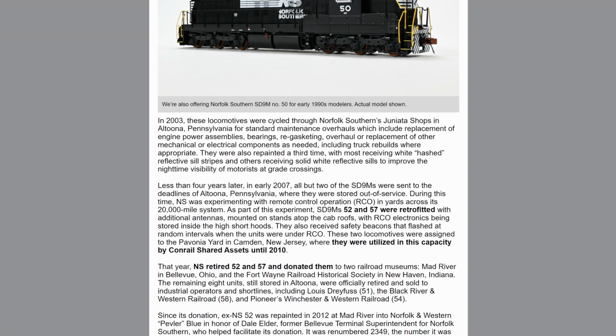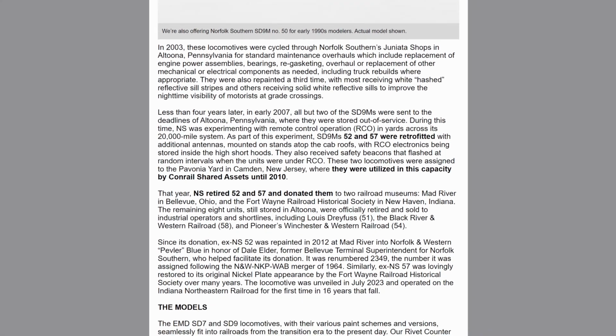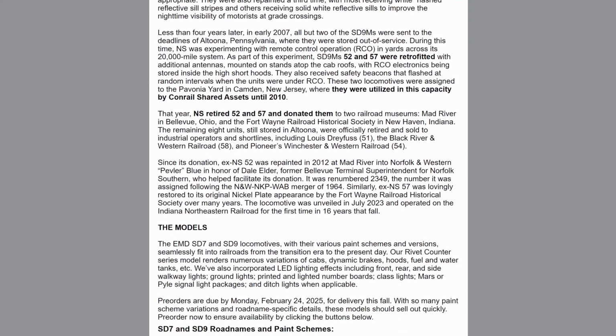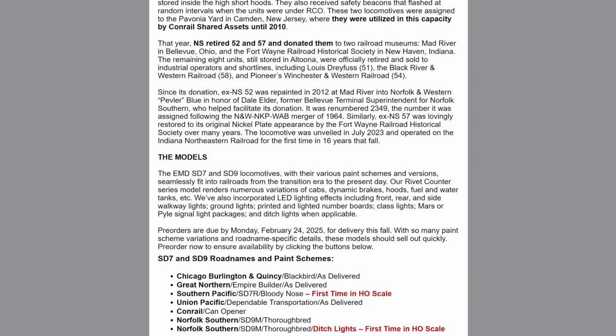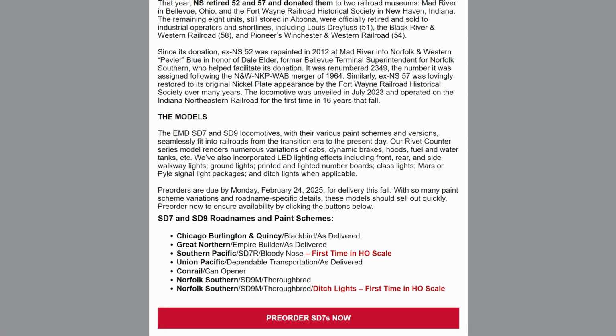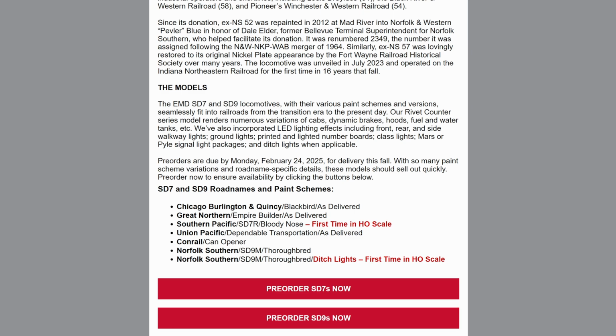Some more information on these. Some of them have been saved and donated to railroad museums over on the East Coast. And again, reminder, this is lumped into their SD7 release as well that we talked about, the Southern Pacific version last week that I have one on pre-order. Here's a couple of the other road names available, but definitely get your pre-orders in because I'm sure these will also go pretty quickly.